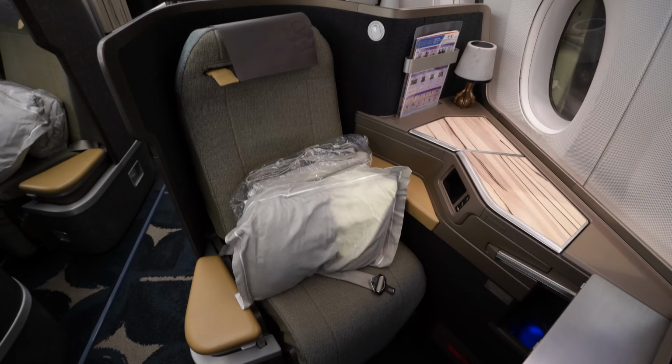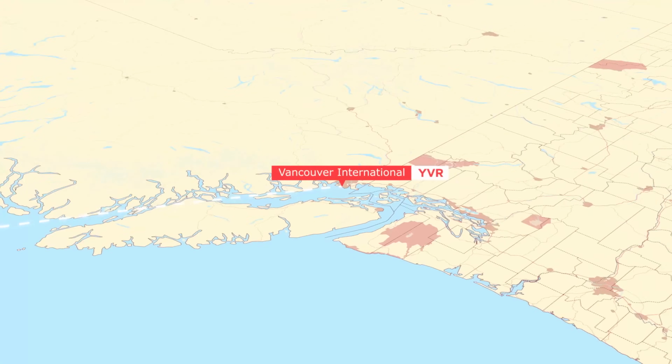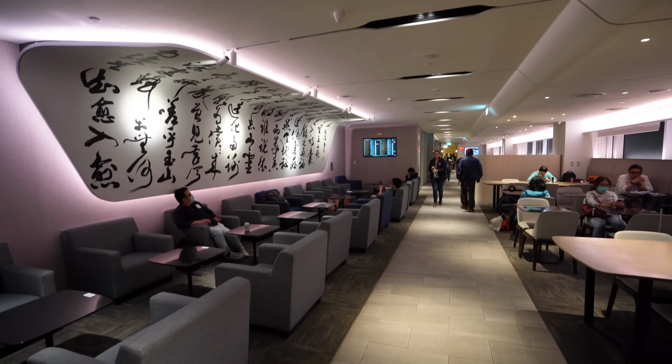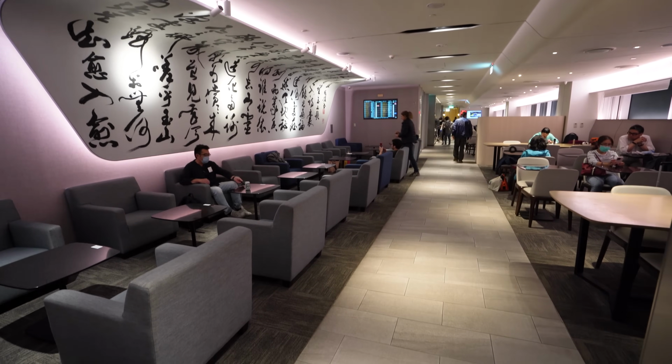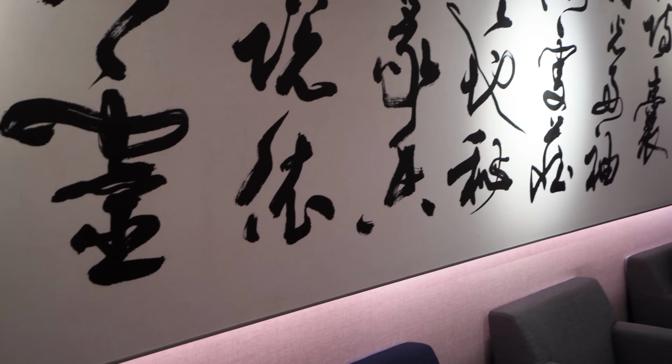Today we're taking a very exciting flight with China Airlines business class from Taipei all the way to Vancouver. I started off the journey here at Taipei's Taoyuan International Airport, and I visited the China Airlines Dynasty Lounge to relax before the flight. The lounge is located underground down a level of stairs, and I have to say I love the Chinese calligraphy-inspired wallpaper that adds a nice ambiance to the lounge.